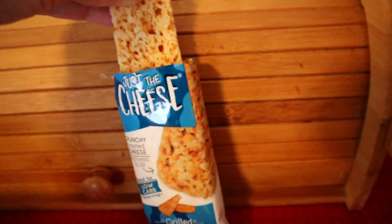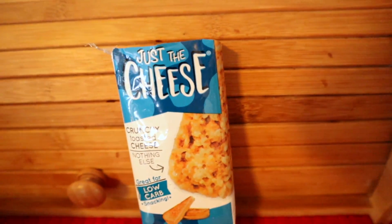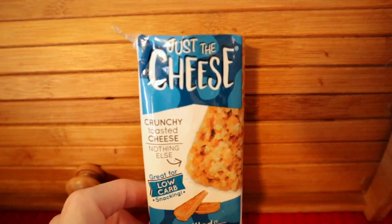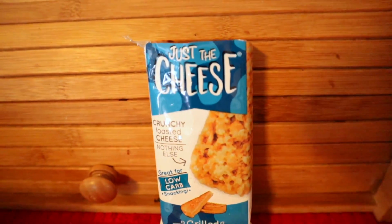I was not a fan. This one was the grilled cheese flavor. So, not a huge fan of these. If you guys have tried them before and like them, let me know. They are low carb. They do have these in several different varieties.